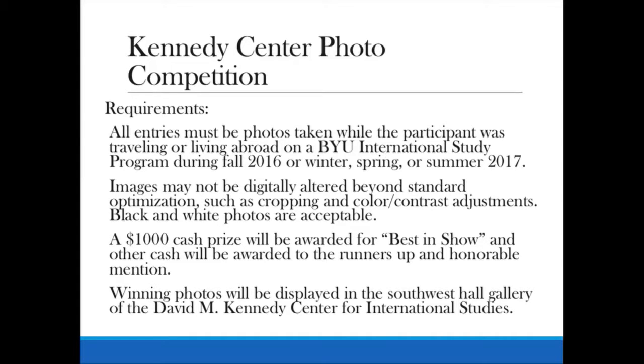I don't know if you guys have been by and walked through that hallway, but the best in show is also huge up there. It's the biggest one, and it stays up there for a whole year. The one we have up there right now is a train in Moscow. Parker Wilson took it, and he did great. And then you get your pictures displayed. So I want to encourage all of you to apply to this.